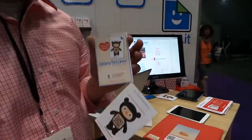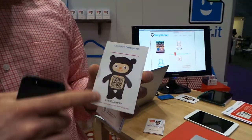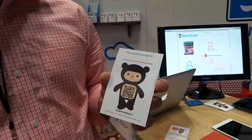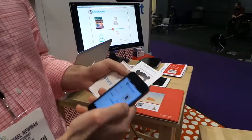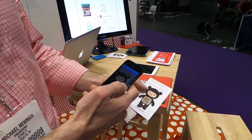Well, the way it works is you use our free app or our website in combination with our product, StorySticker. Every StorySticker packet comes with one of these stickers, and it's got a unique code on it that connects to our website or to our app. And then all you need to do is scan the sticker. Let me show you with our app for iPhone. It's also on Android and iPad. So I scan the sticker.